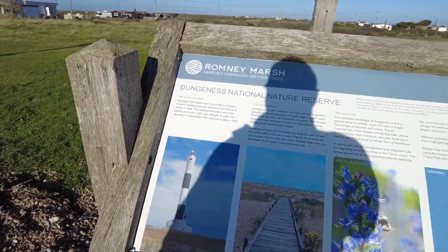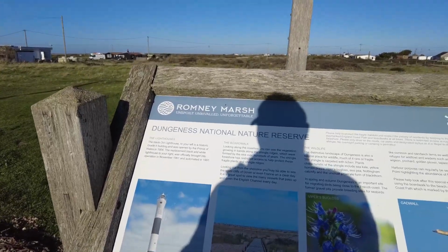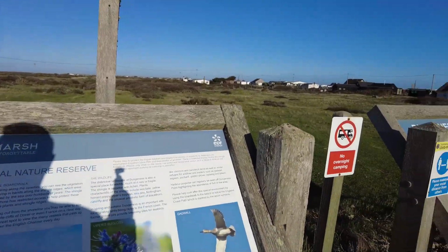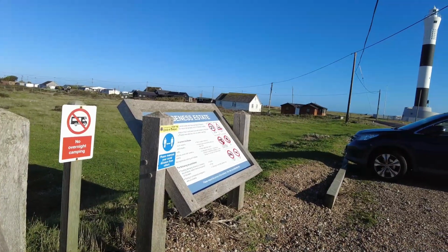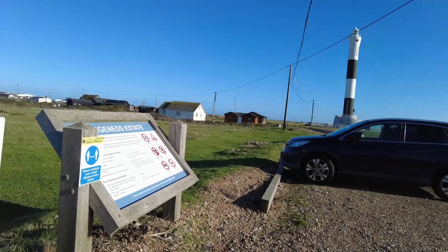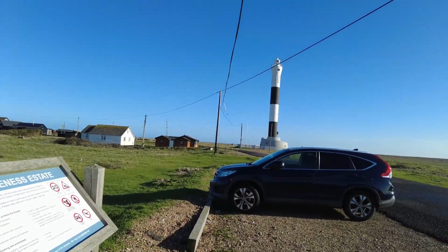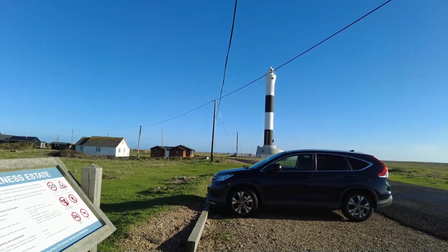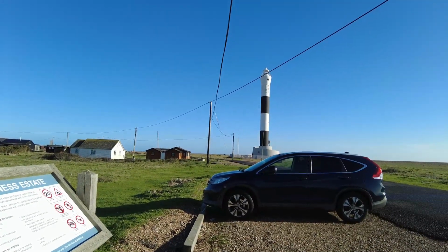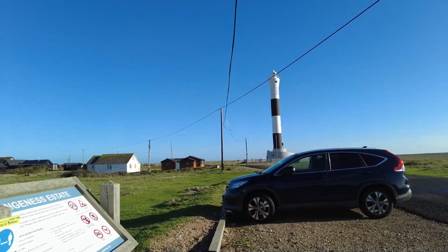The old black lighthouse to the left, this is the one I showed you, is a Grade 2 listed building and was opened by the Prince of Wales in 1904. The replacement black and white lighthouse to your right was officially brought into operation in 1961 and was automated in 1991, so it doesn't have a lighthouse keeper anymore.